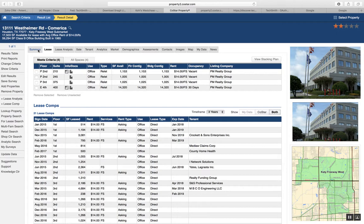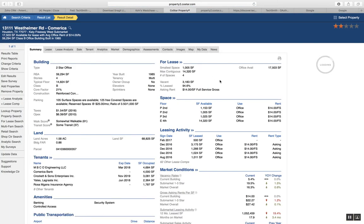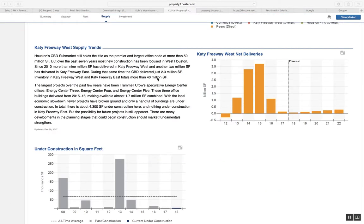When we look at the market, I'm going to quickly go to the analysis page here with the charts. Now when we look at this particular market and the deliverables, this is the construction that's projected. As you can see here, construction in the broader market was quite high. 3.5 million square feet of new office building was projected to be built in 2015. It dropped off precipitously in 2016 and 2017.